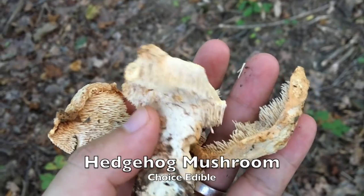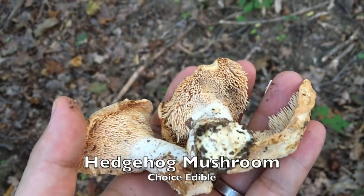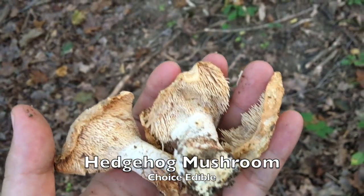These are some hedgehog mushrooms, but obviously they have already passed their prime.